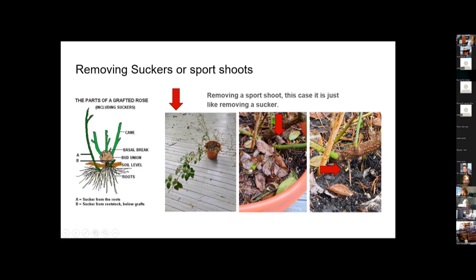Now this shoot bloomed last September. It's a pink, it's scented. I cut that off and put it in the bucket to do cuttings off of. So the same thing I did with this sport shoot, you do with your canes from grafted roses.